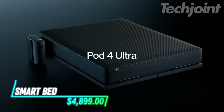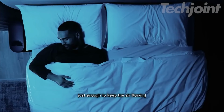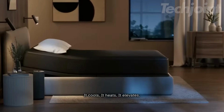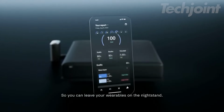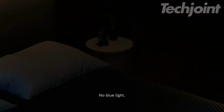Transform your sleep experience with the Pod 4 Ultra. Designed to enhance comfort, it features dual cooling power and snoring detection to create the ideal sleeping environment. With advanced sleep metrics and customizable positioning, it adapts to your needs, whether you're sleeping or reading. Seamlessly control it via the app or with simple taps, making your sleep smarter and more restful.